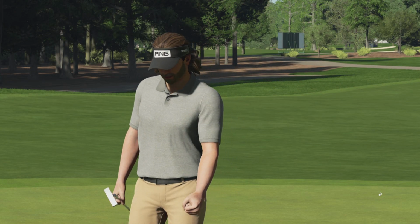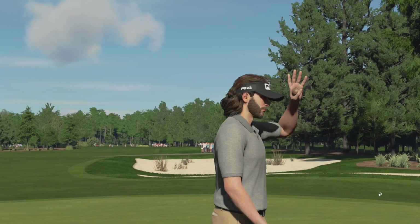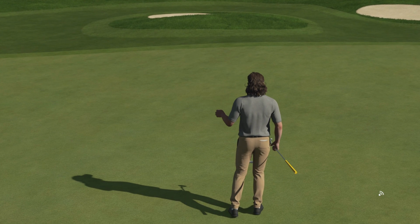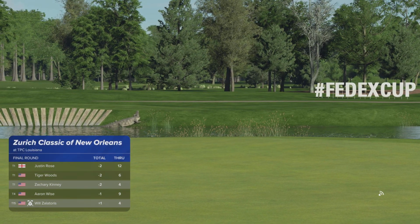That's a long-range bomb, and with it puts extra strain on the person chasing behind them. With that hole complete, this player is currently tied for top spot alongside Justin Rose.